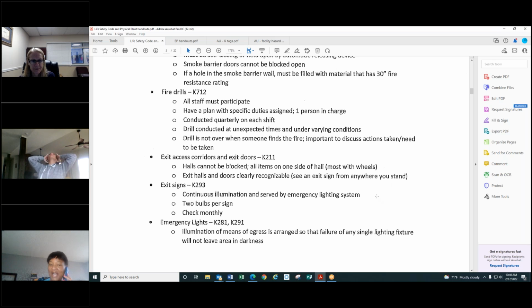The exit signs must have continuous illumination and be served by your emergency lighting system. There has to be 2 bulbs per sign, and you need to be checking them monthly. When you go to an exit sign, and we have a stick that we use, you push the button. Sometimes it's on the side, usually it's on the bottom. You push the button and you see it go from power, and then it forces it to go onto the battery. And so you want to make sure you still have illumination, and that's how you check to make sure it's really going to work in case your power goes out.